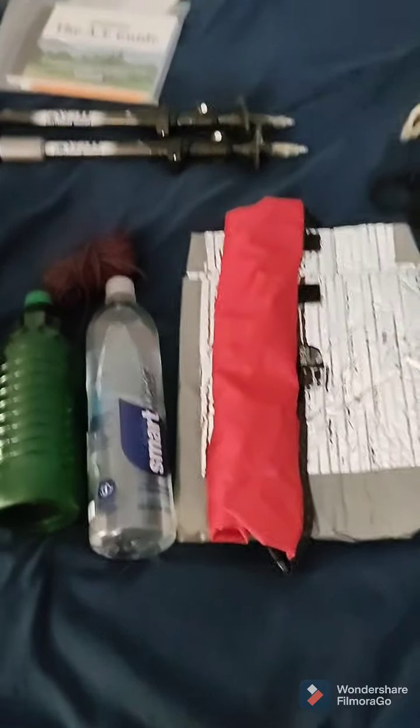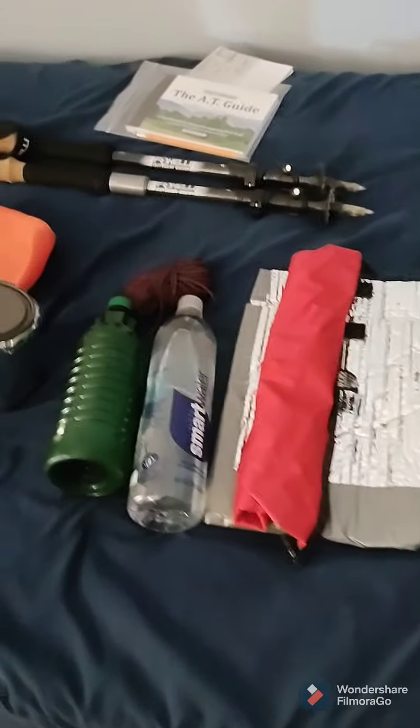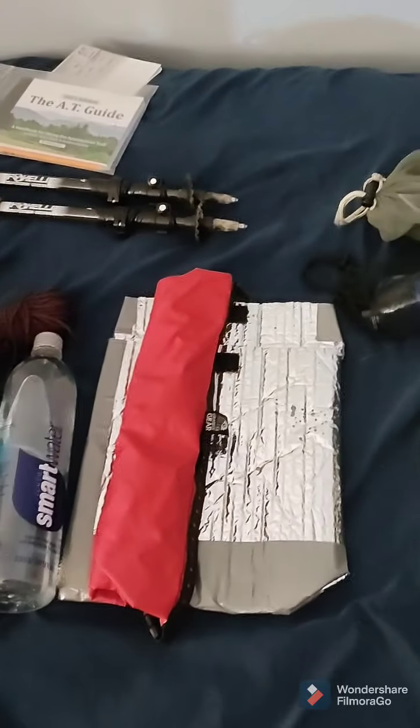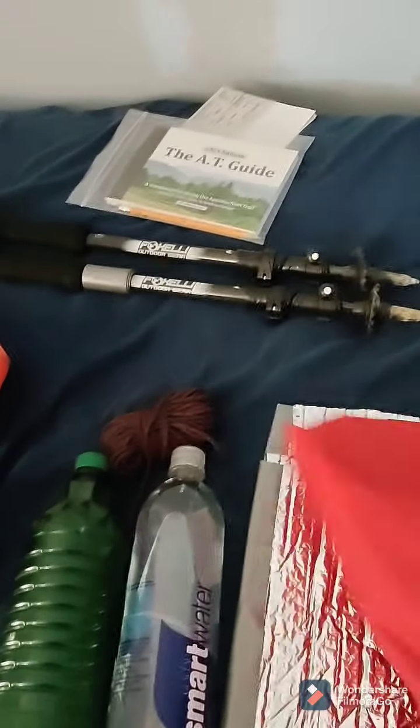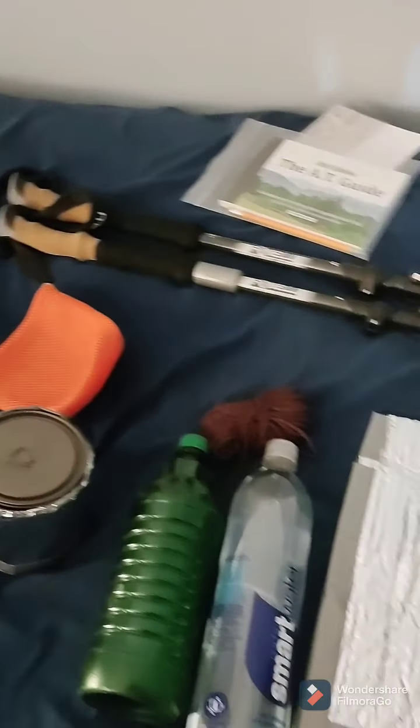Okay, next, I'm going to try to do the kitchen. The kitchen is going to take a little bit of work here because I'd like to show you what's in my pot. To start with, I've got a food bag. It's 25 liters, very large. I've never had any problem, but it's nice to be able to throw everything you want. Anything that has any odor can go in the bag and be hung up in a tree.